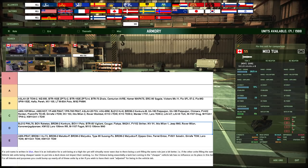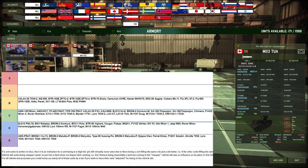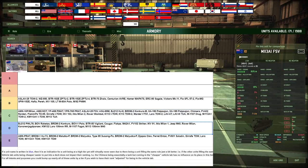M/113A1 toe 2, which I wrote TP. Like the Danish thing, because if you look at its model, also it's hinted at by its set card, it fires two missiles before having to reload. That's really good. Really good. And honestly, yeah, no, it's fine.